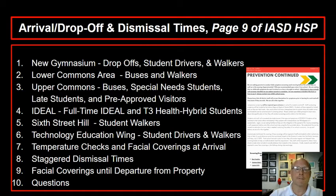Temperatures will be taken. Any student who has a temperature of 100 degrees or more will be accompanied to the nurse by a staff member for a follow-up health check. Drop-off students will receive temperature checks while seated in their vehicles. Any student who has a temperature of 100 degrees or more will be taken home by his or her parent or guardian. The parent or guardian will telephone the school nurse for follow-up information and instruction.